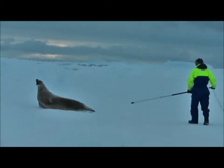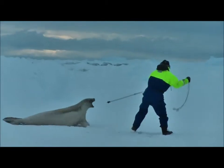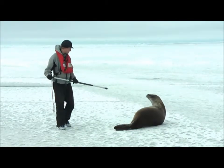Some seals were impossible to catch. We did not have the time to chase them around. Instead we used a biopsy pole. By hitting the seal on the back with a hollow sharp tip, we collected a small skin sample for genetic studies.